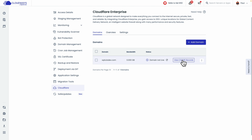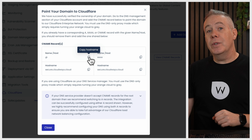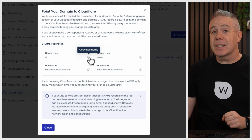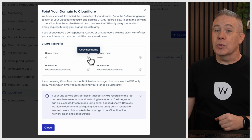So what we're going to do is click on View CNAME Records. And this will now give us our records. So you can see, point your domain to Cloudflare. This will tell you what you need to do and what information you need to copy over. And as you can see, you can simply copy any of this over so you don't make any mistakes with the actual text and information that needs to be transferred over to your domain.